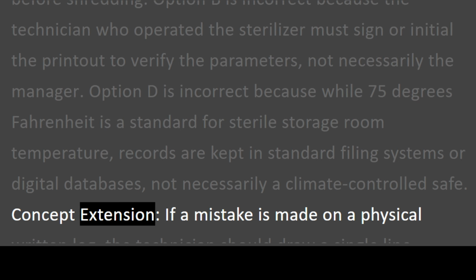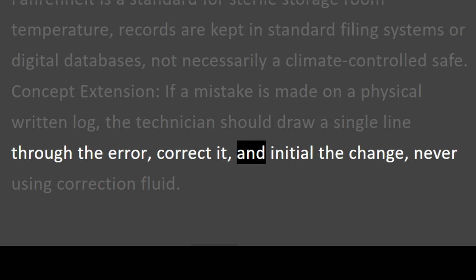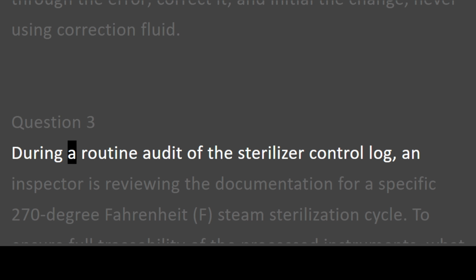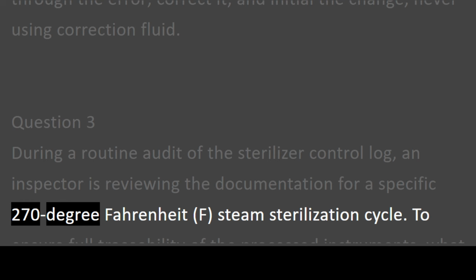Concept extension. If a mistake is made on a physical written log, the technician should draw a single line through the error, correct it, and initial the change, never using correction fluid. Question 3. During a routine audit of the sterilizer control log, an inspector is reviewing the documentation for a specific 270-degree Fahrenheit, F, steam sterilization cycle.